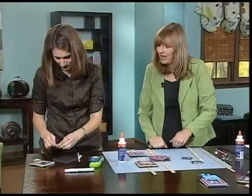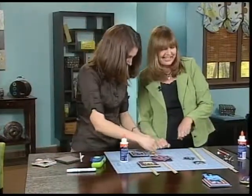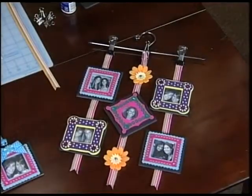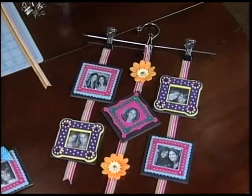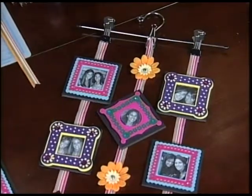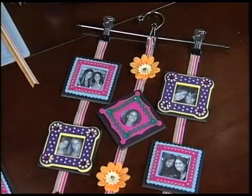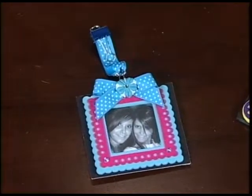And while you're doing that, Lisa, let's just go back and look at this finished project. It's so funky. It's so fun. I just love it for teens and in a dorm room or something like that. And I love the way you've got the hanger on there. Oh, thanks. I hooked it over at the top. Very cool. And the single one, we can do those too. Yes, definitely.